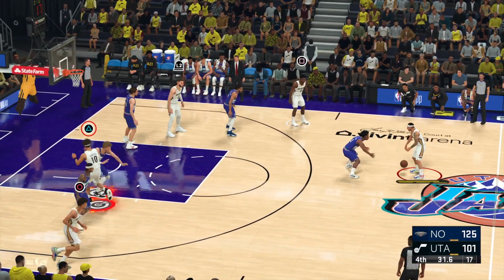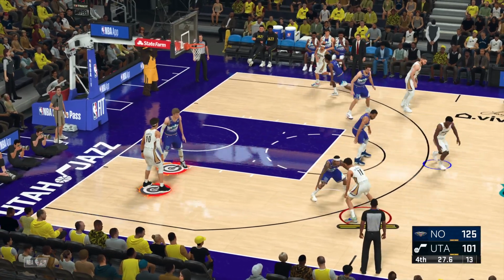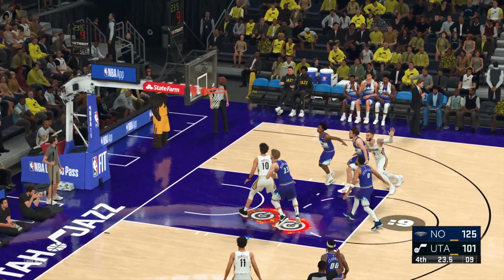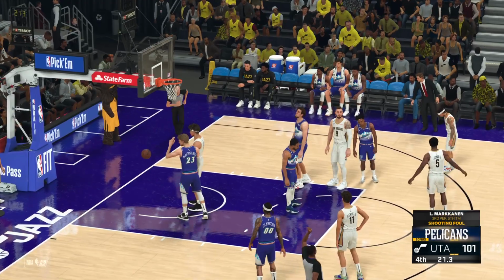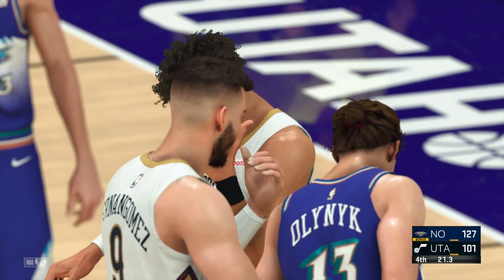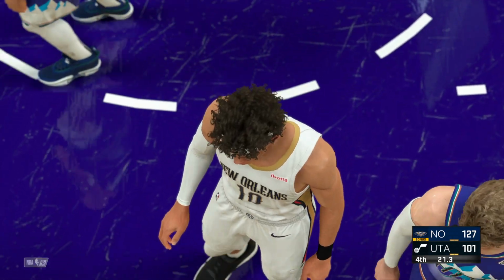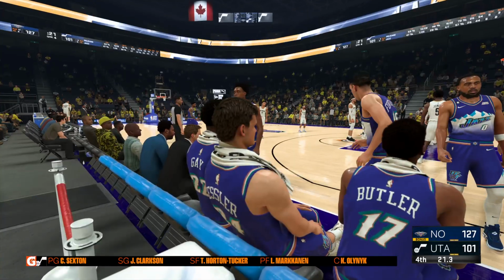Here's Alvarado. Pass to Daniels. 26 seconds left in the fourth. Here's Hayes. And it goes as the official calls the foul. Count it, and he'll shoot one more at the line. At the line for the Pelicans, Jackson Hayes. One shot.